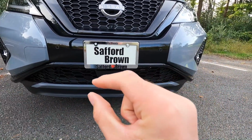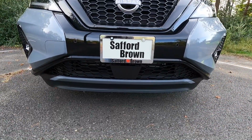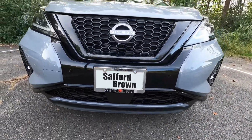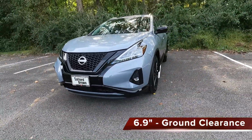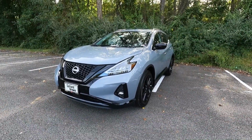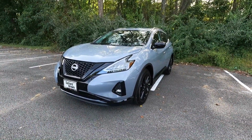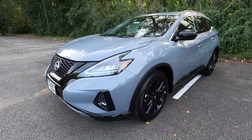You also get a body color trim piece, and then you have a satin black valance all the way at the bottom of your front end. And with that satin black valance and the SV, you get a total ground clearance of 6.9 inches. And, rather capable, but probably on the lower side of ground clearance, honestly, for SUVs. But I still think you'd be totally fine going through some snow with this thing with some nice tires on it.